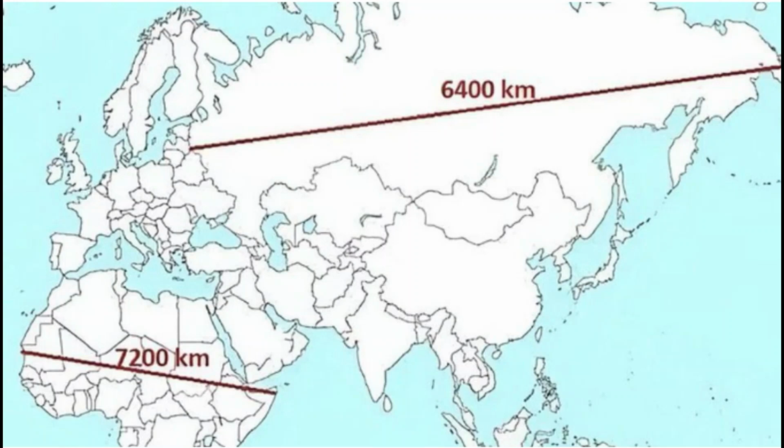A viral map is reshaping people's understanding of geography, revealing centuries of distortion. A striking viral image comparing Africa's and Russia's widths is upending people's geographic assumptions. It reveals Africa spans 7,200 kilometers from west to east, surpassing the 6,400 kilometers from Europe to eastern Russia. Despite this, Africa often appears smaller on maps, sparking curiosity about why this distortion exists.